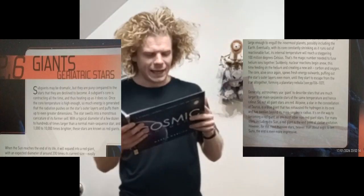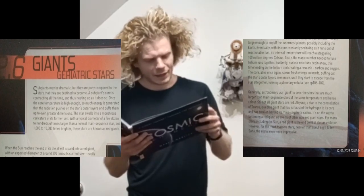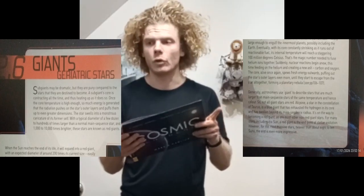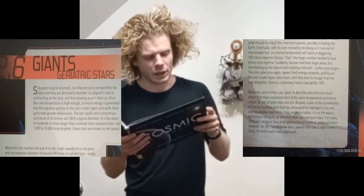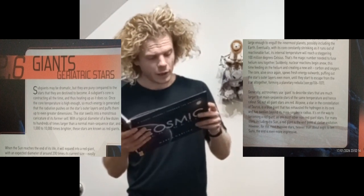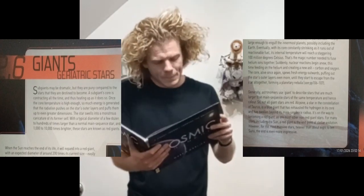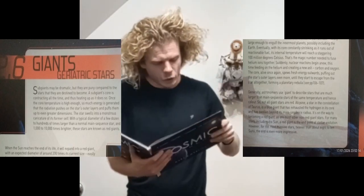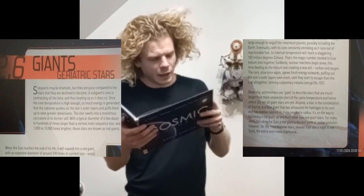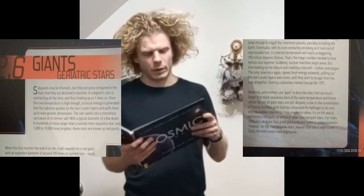When the Sun reaches the end of its life, it will expand into a red giant with an expected diameter of around 200 times its current size. So the Sun, the one with the solar system where the Earth is, should expand 200 times its diameter. That is pretty big. Easily large enough to engulf the innermost planets, possibly including the Earth. But that should happen only a few billion years in the future.